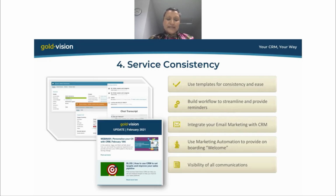Step number 4 is providing service consistency, and this is all important when it comes to a good customer experience. Having plotted your customer journey, think about, can I use templates? And certainly Gold Vision enables the use of Word document templates, email templates, and you can build these templates into the workflow that you've now defined. Again, thinking about that journey, you may have a workflow that when a certain field changes, an email gets sent, or if something goes above a certain value, another field gets automatically updated.